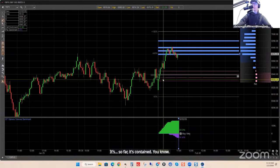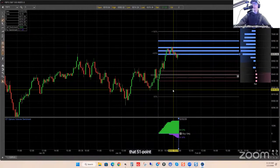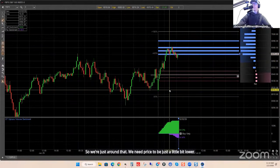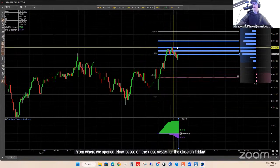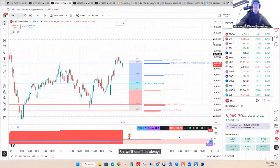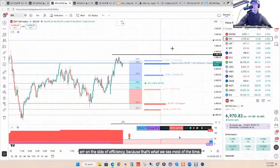Previous day's close, opening price. I mean, we're still within that 51 point move, right? We opened at 16. We're up 54 points right now. So we're just around that. We need price to be just a little bit lower from where we opened. Now, based on the close on Friday, market is pretty much at that stretch move. So we'll see. As always, I tend to err on the side of efficiency because that's what we see most of the time. So I'm going to kind of rest on that for right now.